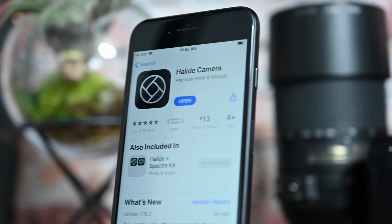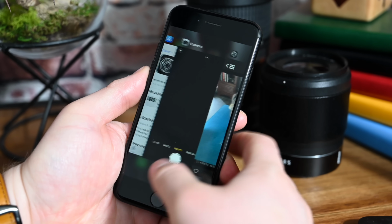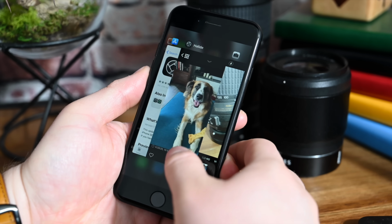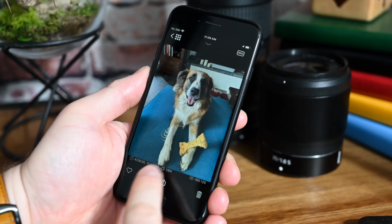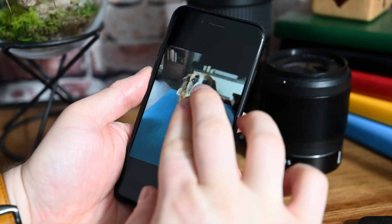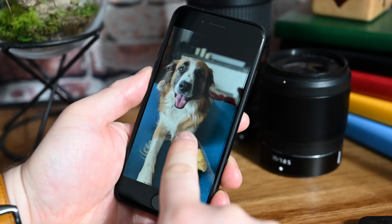But if I use the Halide camera app, and I'm sure there's going to be more coming down the line, these were just the first ones to support this feature, I took a photo here in the stock camera app of my dog, Mosby, and you can see it here. This is what it looks like. Notice the background, there's little to no blur. But I take the same shot here in Halide, and I'm able to actually get that nice background bokeh effect.